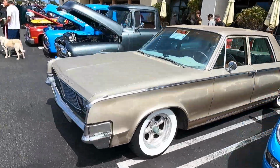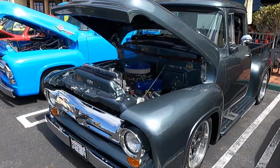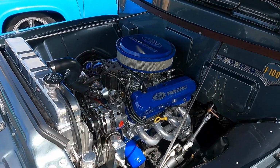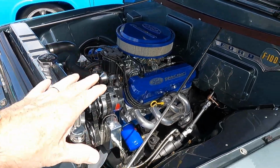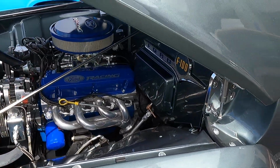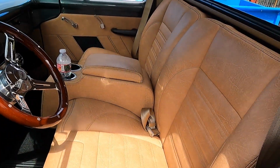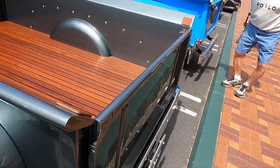Couple of clean 1956 F100s here. First one, still running that Ford small block under there, but super neat, super clean, Ford Racing valve covers and everything. I'm guessing, how neat it looks, maybe a crate motor, but aftermarket intake manifold. Beautiful interior in it, really nice steering wheel, beautiful wheels on the back, wood grille, very cool.